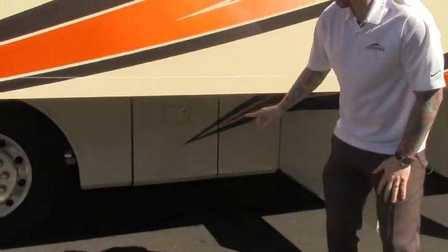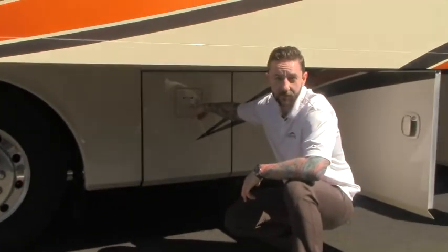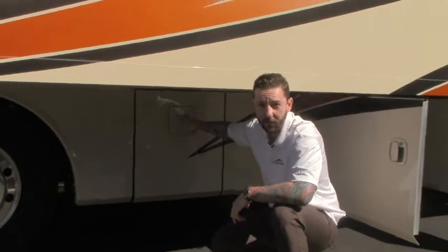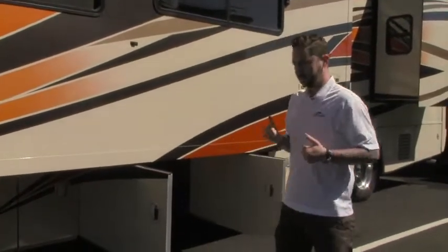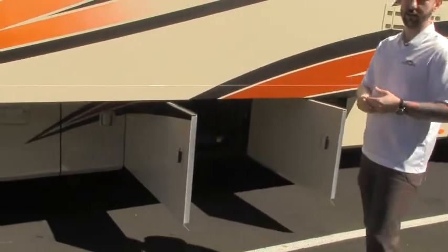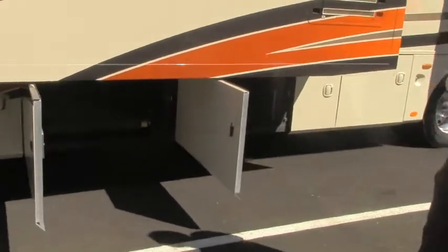One of the highlights of this coach that I really like is you do have the dual access fuel door right here. So you can fill up the coach from either side, which can be really handy on those road trips. If you don't have time to plan exactly out when you're pulling into the gas station, you can fill from either side. So that's going to be a nice convenience factor.